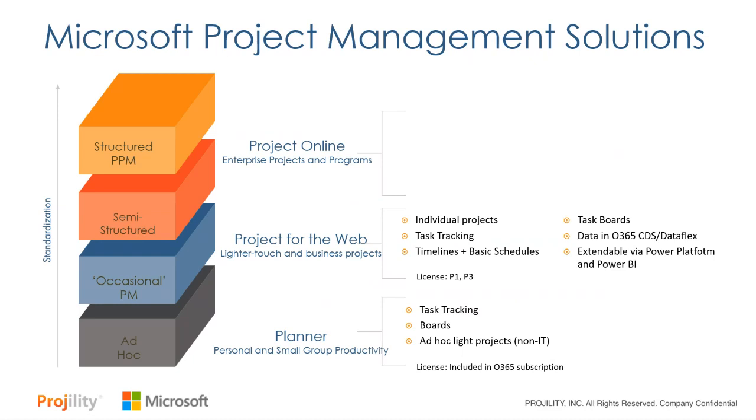All the data in Project for the Web is in what's called Dataverse, used to call the CDS. So it's all in a database in Office 365. And then you can extend this out over time using the Power Platform and Power BI for reporting and applications. So Project for the Web is where Microsoft is spending a lot of time investing because they see a big play in this middle tier of the market where you have people that aren't professional project managers, but they still need to do project management as a part of their job.